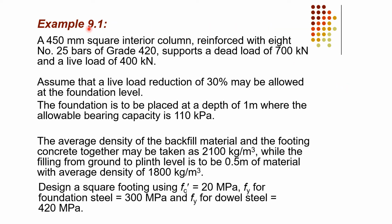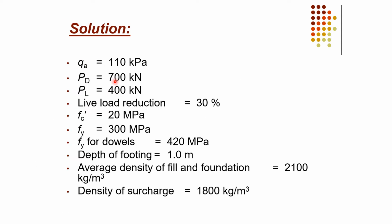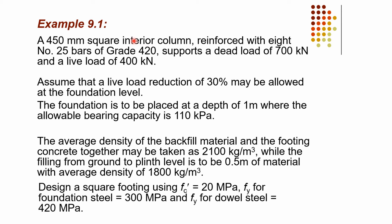Now I will start the example 9.1. Here is a statement. In the slides the example is also present, but I will try to cover the example through the book. So let's go with the book. I will read the statement and perform the example.